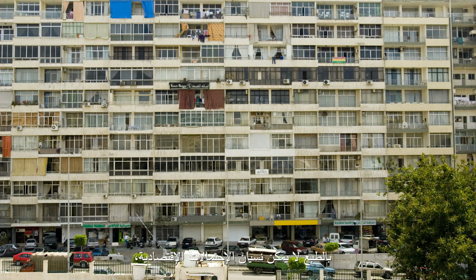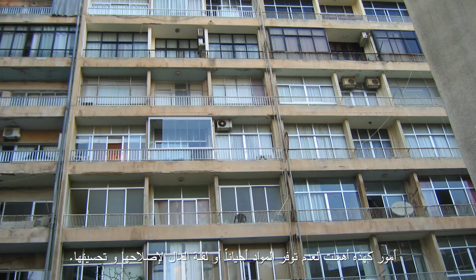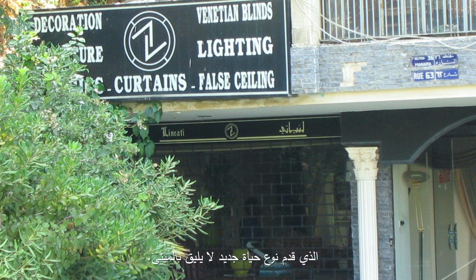It started to not function well because it was designed for a different kind of social behavior, let's say. Of course, let's not forget the economic possibilities. If you needed to change the windows, or retile the bathroom, or things like that, it was surpassed because sometimes there was no availability of products, or not enough money to fix or mend things. So the building started to deteriorate, and its appearance changed. This minimal uniformity of modernism transformed into a multicolored facade with a lot of signs, strange activities inside the building, according to the modern logic. It presented a new kind of life inside the building, which was not made for it.